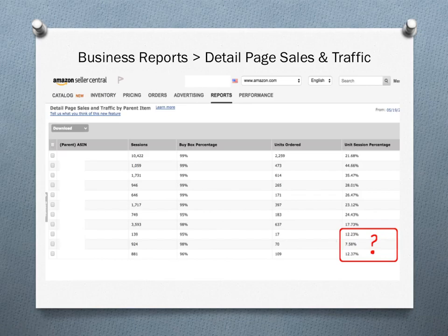So the reason I talk about all this stuff, you're like, what about launching products? We're a few minutes in, probably 10 minutes into the video, you haven't even talked about launching products. Because launching a product or driving traffic, which is what we're ultimately going to talk about, why would you want to drive traffic to a listing that has a poor conversion rate? If you're not tracking these numbers, you don't know how your listing is performing.